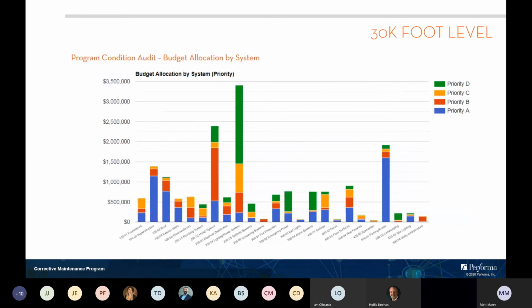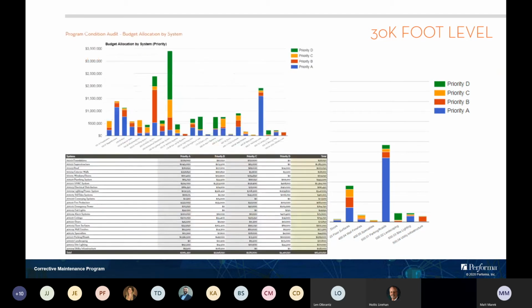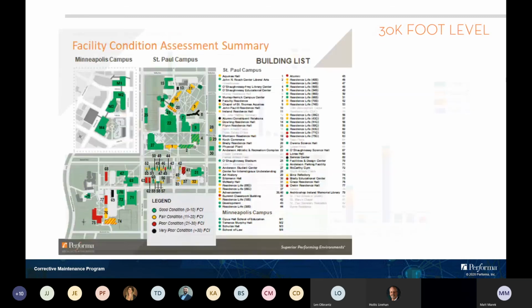Just another way to represent this at the 30,000 foot level, graphically shown by building component along the bottom, and then priority and cost. And then just more ways to break down this cost. And again, this is just a snapshot where you can walk confidently into a board meeting and they ask what the condition of their facilities are, good, bad, or otherwise. You can give them that answer. Just another way to represent this graphically, having color-coded examples of good condition, fair, poor, and very poor of your facilities, that 30,000 foot level.